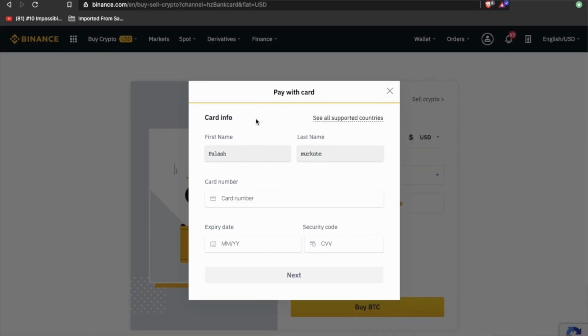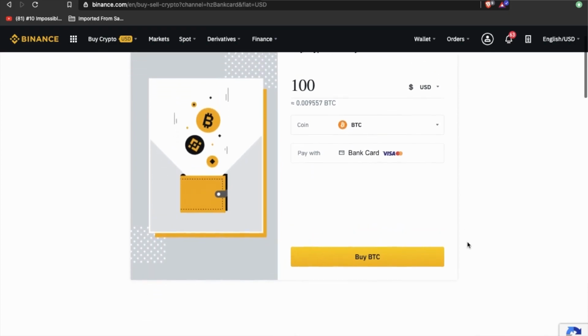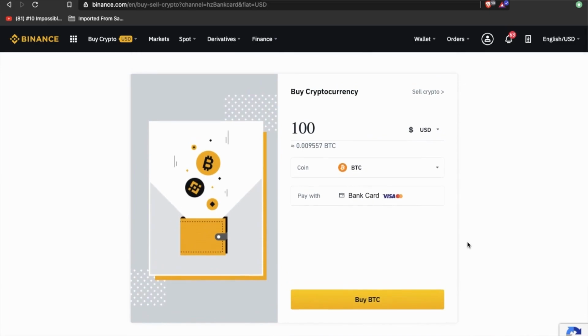Now click on continue, enter the card details and click on next. On the next page, submit your billing address and click on continue. They will take you to the final checkout page. Confirm the transaction and then Bitcoins will be added to your account.